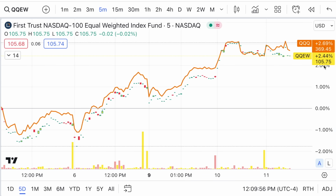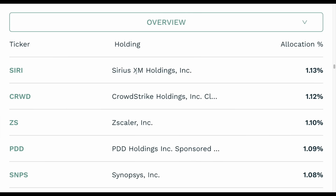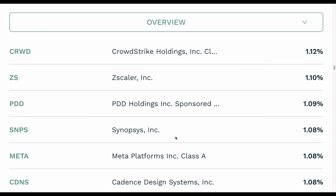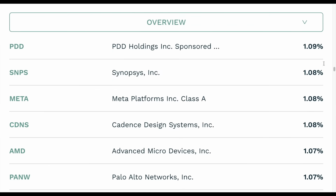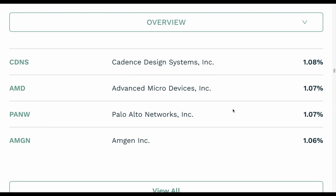I think I told you the other day where the QQEW had actually outperformed the QQQ. And if you've ever been curious, the QQEW holds this kind of stuff, right? So it's not exactly weighted equally, but it's all like 1 point something percent. And you can see it's nothing like the QQQ, as I just showed you. Even the top 10 are different. So if these stocks start getting money moved into them, you're going to see it through that ETF.